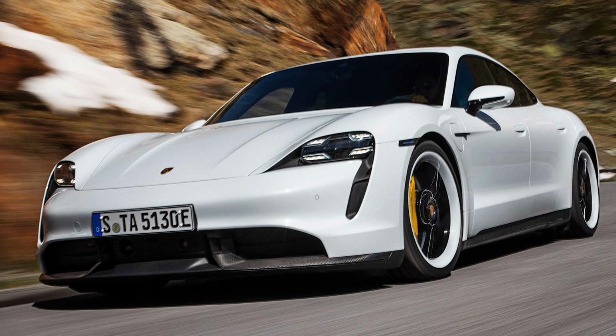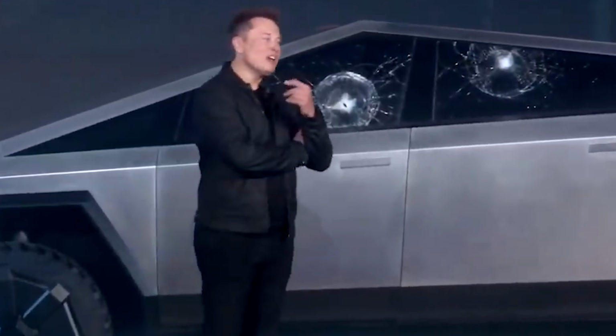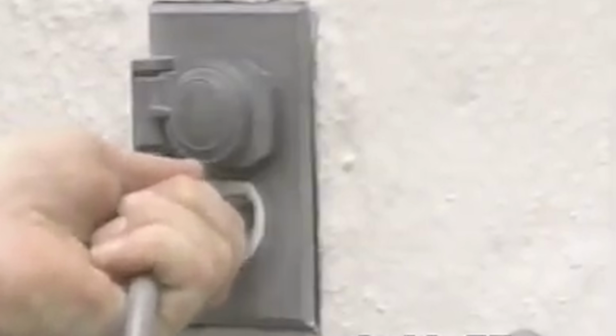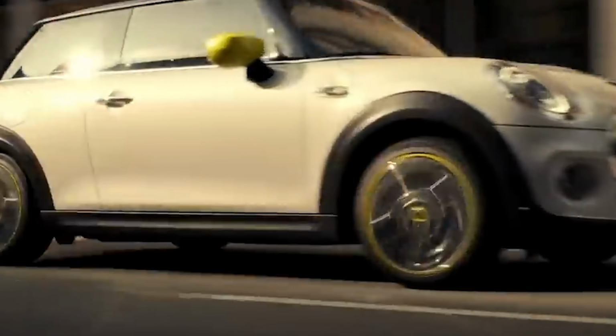You're not going to be able to cover that overspend by finding some money down the back of your couch now, are you? Building electric cars is a tough business. Just ask Elon Musk, though he does do it rather well. General Motors had a stab at it way before Tesla when they made the EV1 in 1996. It had 140 horsepower and it could do 100 miles between charges, which isn't too far off some of the electric cars of today, like the Mini Electric and the Honda E.